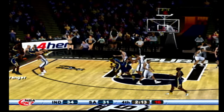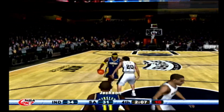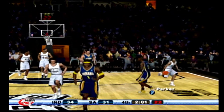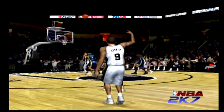The pass to Granger. Swings it to Jackson. Gives the up fake. From the wing. Oh, off target. Jackson tried to get off a quick J before they could recover, but no dice. Short shot, kind roll, and dropped in by Ginobili.